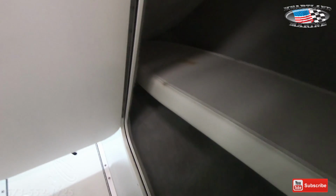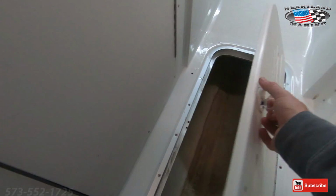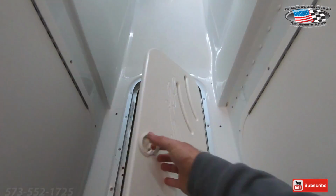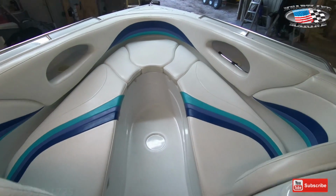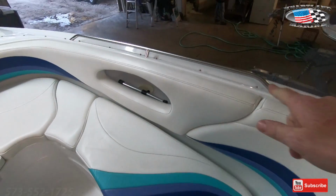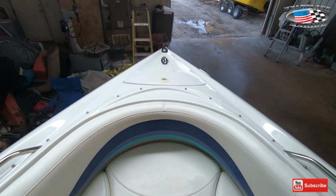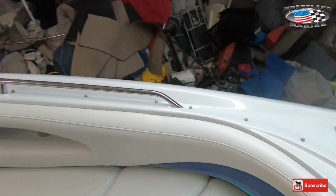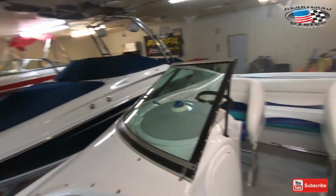A bow filler cushion. Great place for storage or to put your husband or wife on timeout. Ski storage on the floor, right here. Up into the open bow, it's nice and long, kind of like a Crownline. You have a lot of room up here. It's nice and deep. It's got the wraparound safety rail, storage underneath the seats, anchor locker, cleats to tie it off. Right there. This boat's awesome.